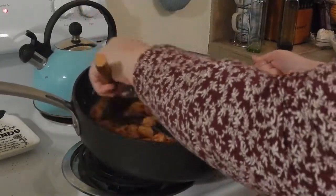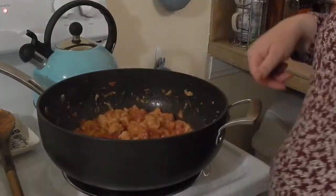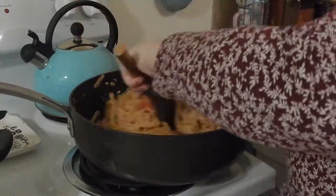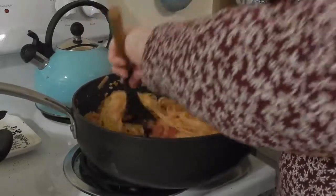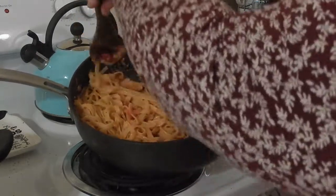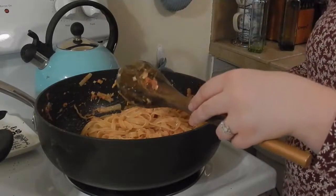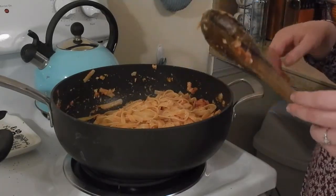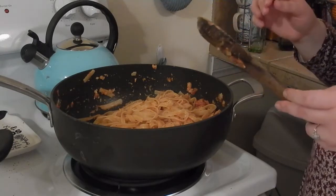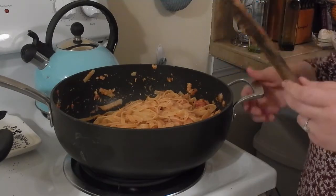Okay, so there we have it. Nice tomatoey, cheesy goodness. And I'm going to go ahead and add some pasta to this mix. Okay, so we went ahead and mixed our fettuccine into our mixture, and that's what she looks like, everybody. Like I said, we're going to have this alongside a salad with a balsamic vinaigrette, which is Austin's favorite dressing, and I will leave that recipe linked down below, like I said.